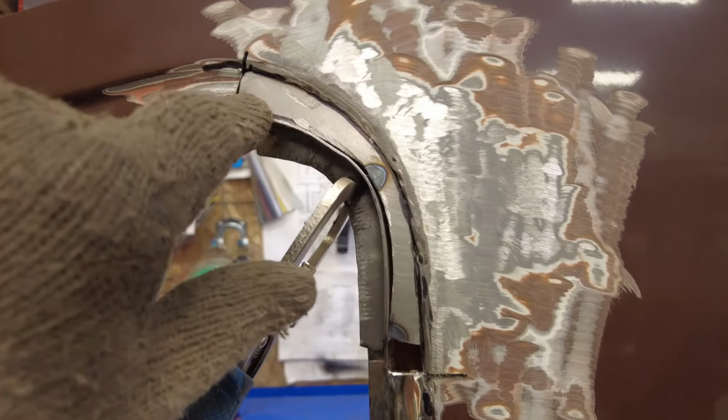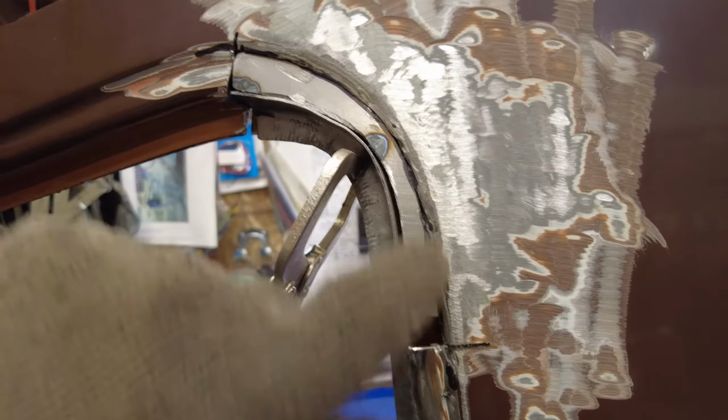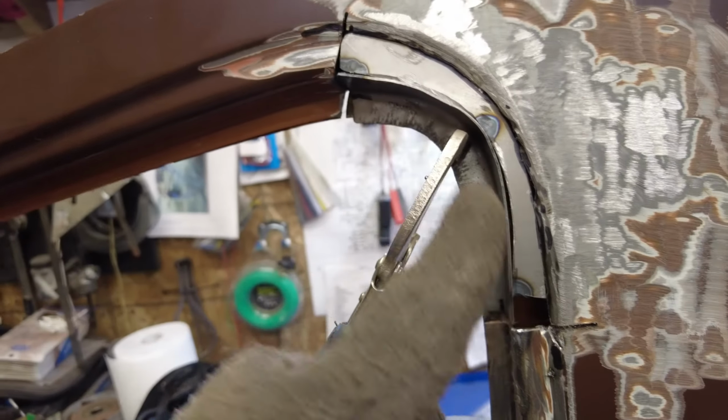So it's easy to mark that on there and cut it. Now I've only just spot welded it here, or tack welded it in 3 spots, but it seems to fit into that corner all right now.